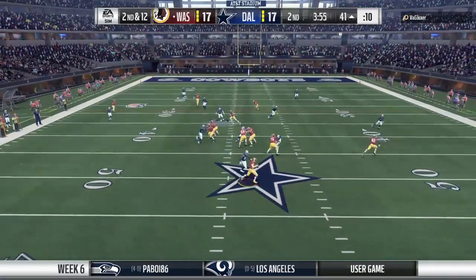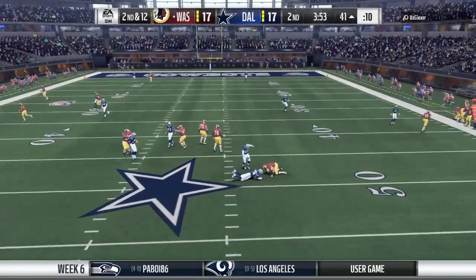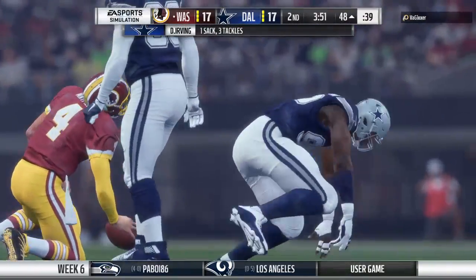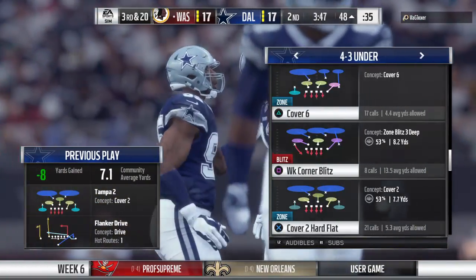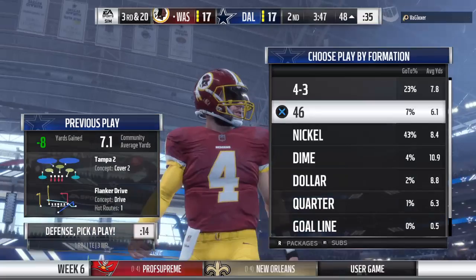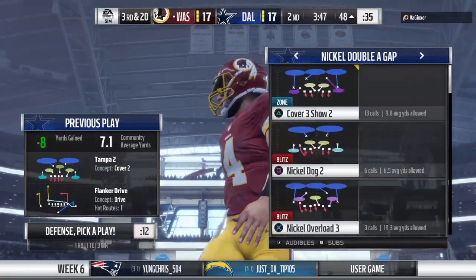He'll look to throw. Can't get away, and he's taken down. David Irving in there to drop him, and it'll be a loss of about 8. Well, it was 2nd and long. Now it's 3rd and even longer.